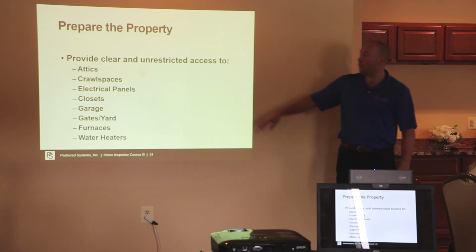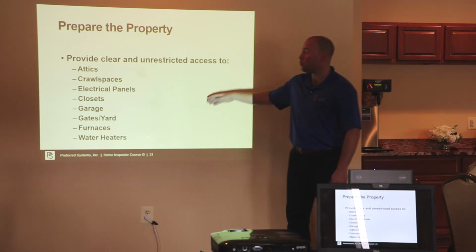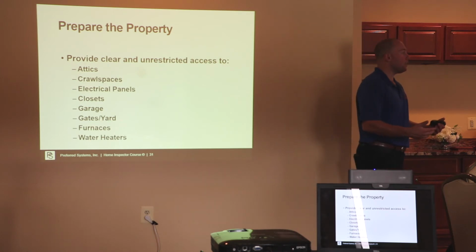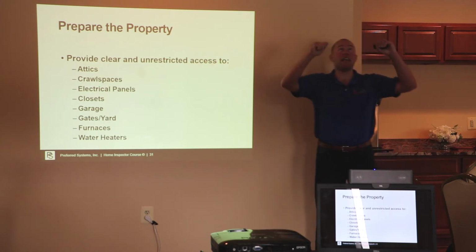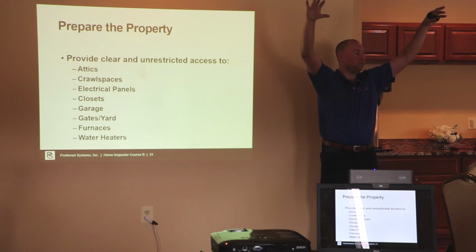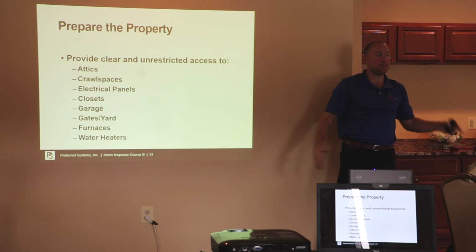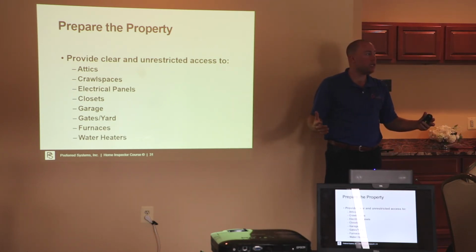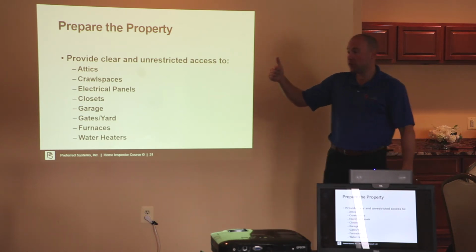Prepare the property. It might sound obvious, but make sure that attic accesses, crawl spaces, electric panels, closets, garages, gates, and yards are unlocked and accessible during the home inspection. Sometimes we get to a property and the attic access is in a closet, but there's a shelf right there with tons of stuff on it. So that shelf actually has to be removed. Sometimes we can't get to a water main because it's the storage area and there are so many boxes blocking it.